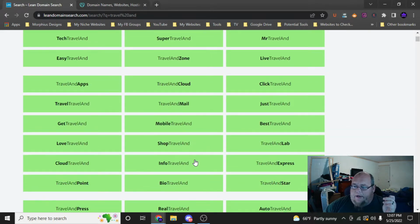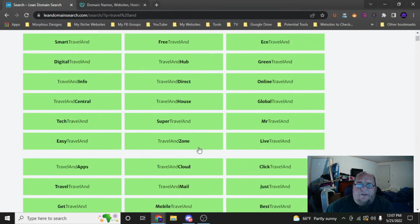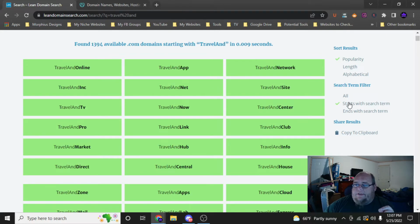So let's keep looking here. If this is just too much to take in, you can go over here to the sorting options, and you can sort by length, alphabetical, or popularity, which is what it's on right now. You can also do a search term filter. You can do all, or starts with the search term, or ends with the search term. So I'm going to do starts with the search term and just see, that'll take it down some. Now instead of 4,700 results, you're looking at almost 1,400. So it separates them out, makes it a little easier to see.